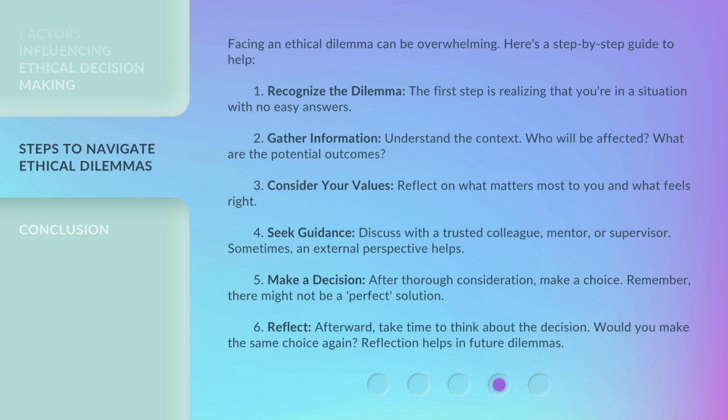4. Seek guidance. Discuss with a trusted colleague, mentor, or supervisor. Sometimes, an external perspective helps. 5. Make a decision. After thorough consideration, make a choice. Remember, there might not be a perfect solution. 6. Reflect. Afterward, take time to think about the decision. Would you make the same choice again? Reflection helps in future dilemmas.